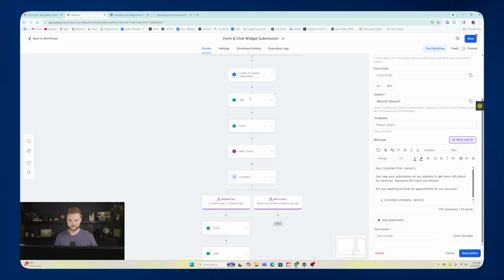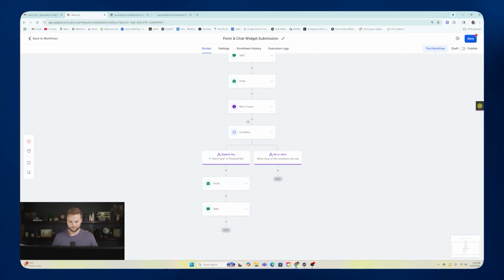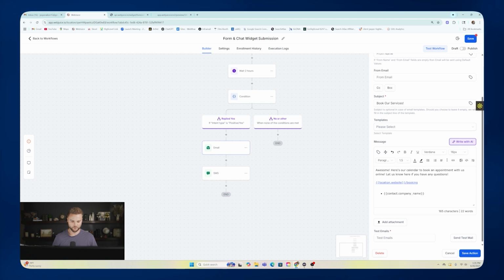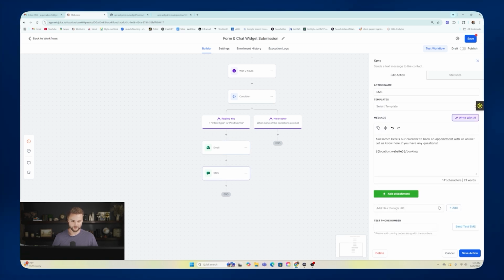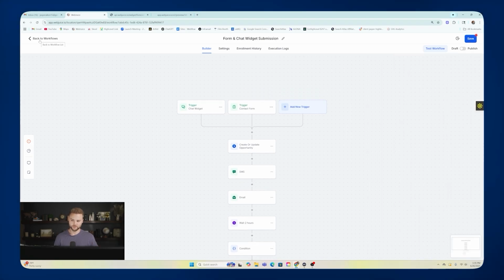Whenever you import these automations into their account, you can simply duplicate them into their sub account once you get your first client. It'll wait 2 hours. If they reply, "Yeah, I'm looking to book," then it sends them a follow-up: "Great, here's our booking calendar." And it'll send them to the booking page of the website. That automation's already ready to go, but that's obviously when you get your first client, right?